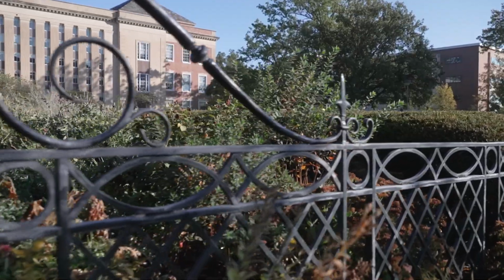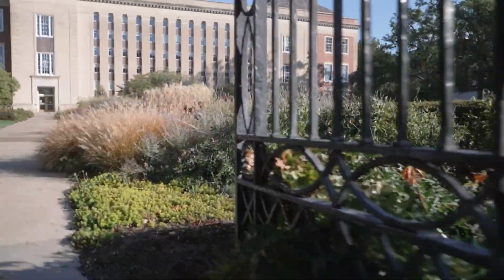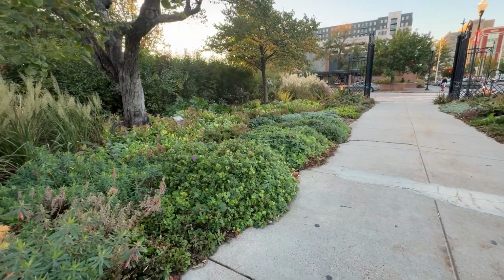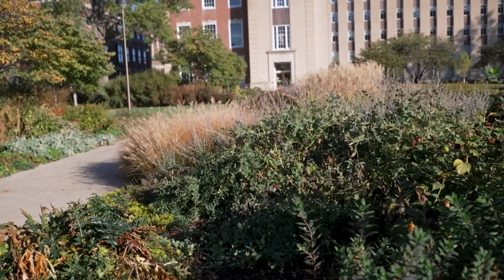There are many places where the architecture itself calls for a really formal landscape, whether it's something as beautiful as Love Library on city campus or your own home. A formal landscape really does need to be seen from one spot so you can understand what matches, whether it's down the center or radial.